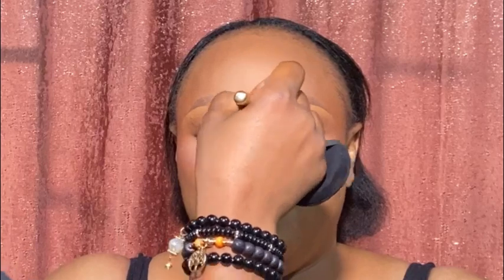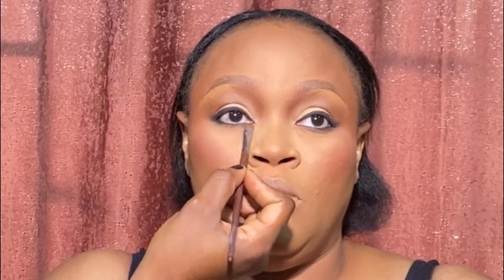So this is me just dusting off the excess baking powder from underneath her eyes and also blending it in with this small blending brush and some of a powder shade from the V Beauty powder palette. You guys, blending is key, right? And when you are dusting off the excess powder from the under eyes, you want to be careful because you don't want to ruin your under eyes. You want to be as soft as possible.